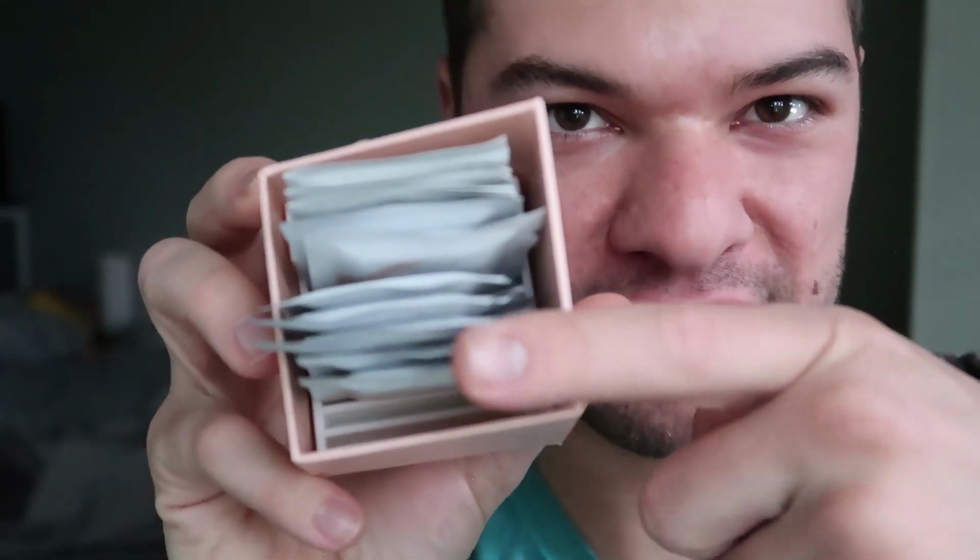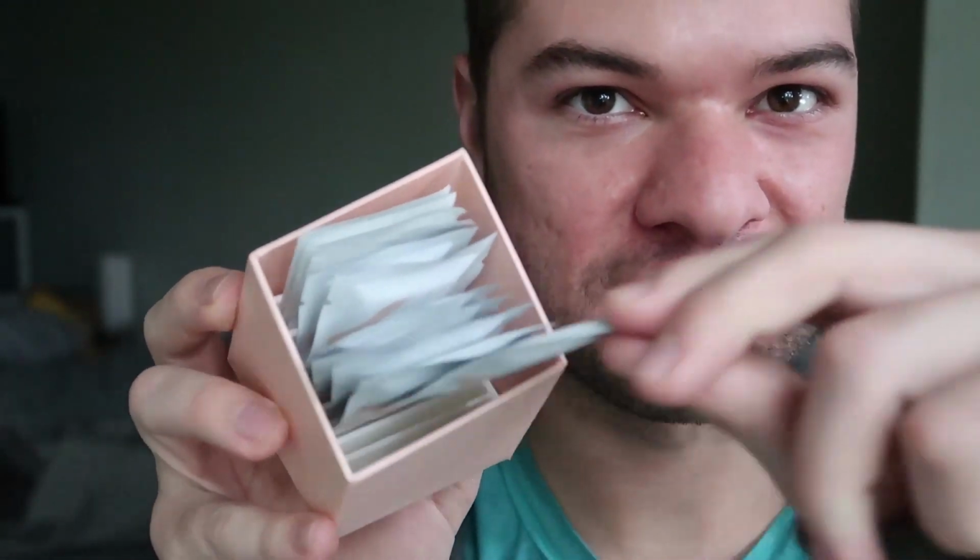I think the packaging is really nice. It has all of these slots for each of your packs, so it stays in place. I think you can also buy bigger packages of this. This is just the starter kit.